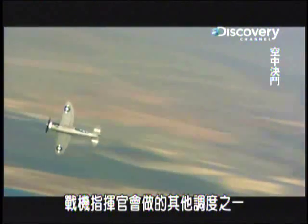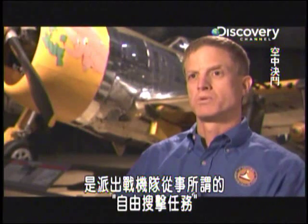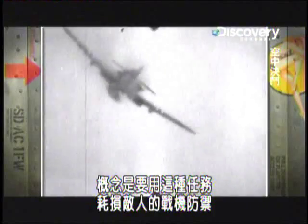One of the other things that Fighter Command would do is send the fighter groups on what they called freelance missions, which were fighter sweeps designed to bring the Luftwaffe fighters up so that they could basically shoot them down. And the idea was to wear down the fighter defenses with these types of missions. And given the huge losses being suffered by the bombers, there's plenty of wearing down left to do.